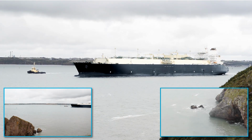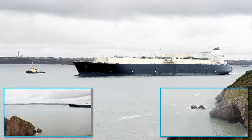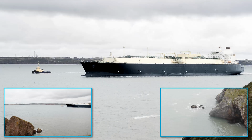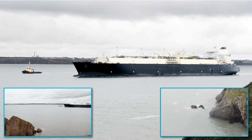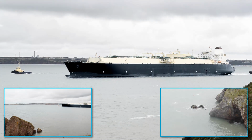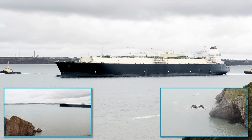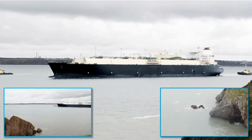The ship in this video is a 216,000 cubic meter capacity LNG carrier with a length of 315 meters and a width of 50 meters. The ship's draft is 9.5 meters when in ballast and 12.2 meters when fully loaded. It is comparable in size with the large container ships that go to Prince Rupert or the Alaskan-bound cruise ships that currently transit BC's northern coast.